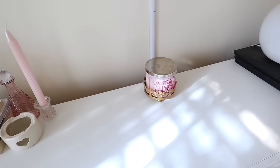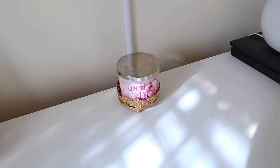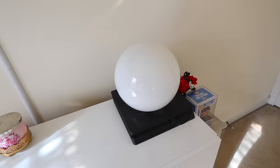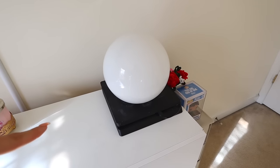And then to the right of that, I just have the gold candle holder, and I have this pink petal tea cake candle. It smells so good, and the pink matches my room. And then I ended up just putting the IKEA lamp on top of my PlayStation.